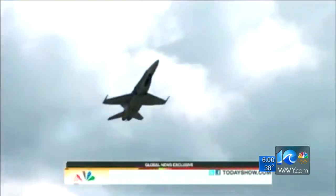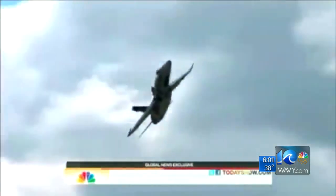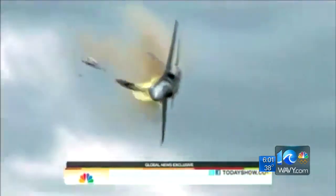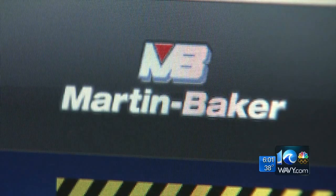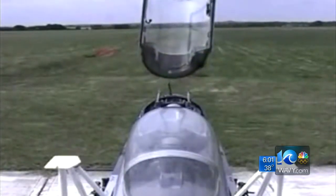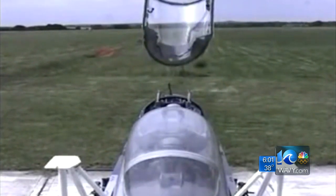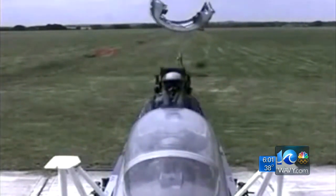This is an FA-18 jet about to crash at an air show 3 years ago. Watch as the Canadian pilot ejects with just moments to spare. 10 On Your Side looked into the ejection system made by Martin-Baker. Here's how it works. The pilot pulls a lever which jettisons the canopy. The seat moves up a set of rails and rocket motors fire, catapulting the seat and the pilot.